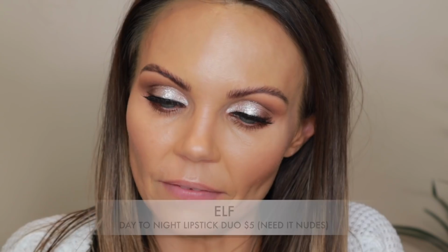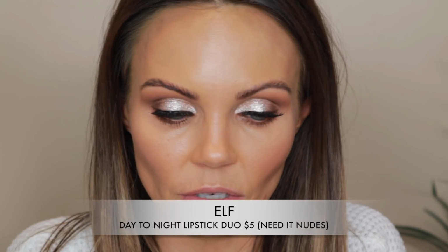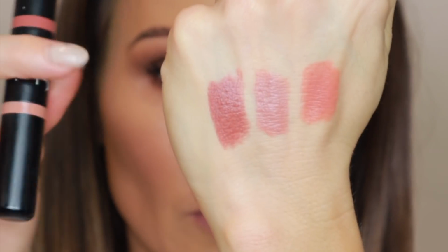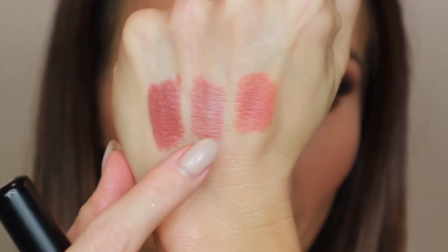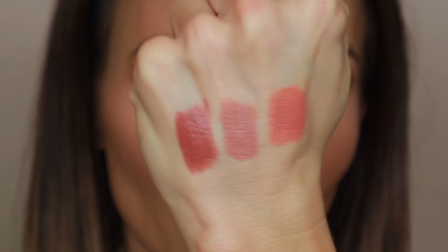It's a very lightweight formula. I wouldn't say it's super creamy, but it is lightweight. Everything that they're claiming this is, it is. I actually really like this. This is their day to night formula. I have it in the shade Need It Nudes. These also retail for $5. The only thing that I don't like about this formula is it doesn't last very long. That's just been my experience. So these two are the duo, the night and day, and this is in the Need It Nude. These two right here. Very pretty though, really pretty colors.